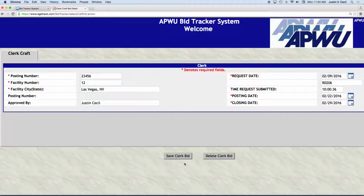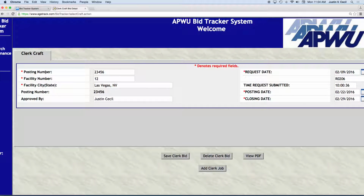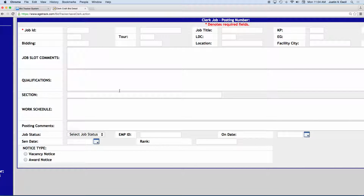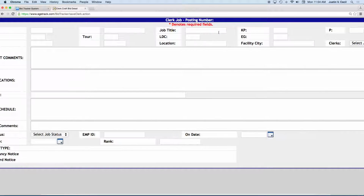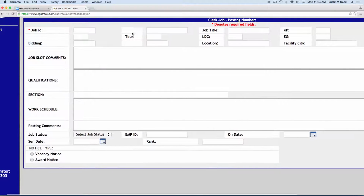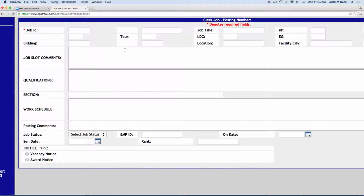When we save this clerk bid, it will all of a sudden option out the ability to add jobs. So what you're doing first, you're saving your posting, and then you can go into add clerk jobs. So that's where you will add jobs, and this is where you will create all your jobs. So you have your job ID, your different tour, your job title, just like you're used to seeing your clerk form come out right now. This is set up identical to that in terms of what you can track.